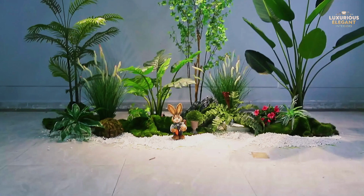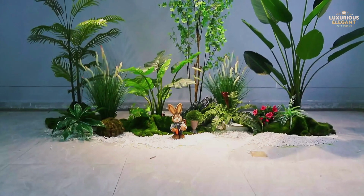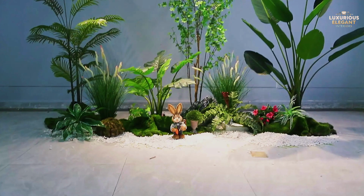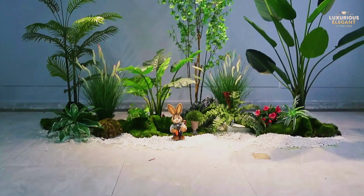Got an old bench? Paint it. Found a wooden crate at a car boot sale? Turn it into a planter. Secondhand shops and Facebook Marketplace are gold mines for garden goodies. DIY paths and borders.